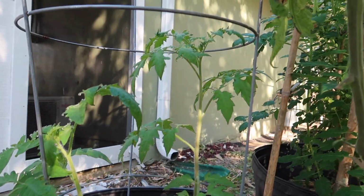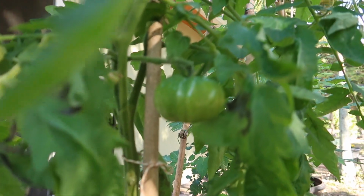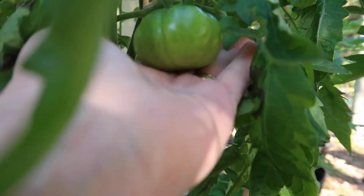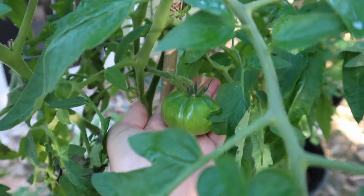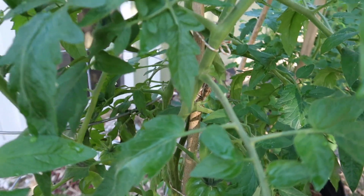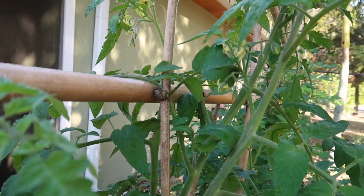These are the larger tomatoes. This is the determinate ones. And look at that. I've actually got a tomato. Isn't that a cutie pie? So excited. And I have lots and lots of flowers, and it is growing really tall, really quick.